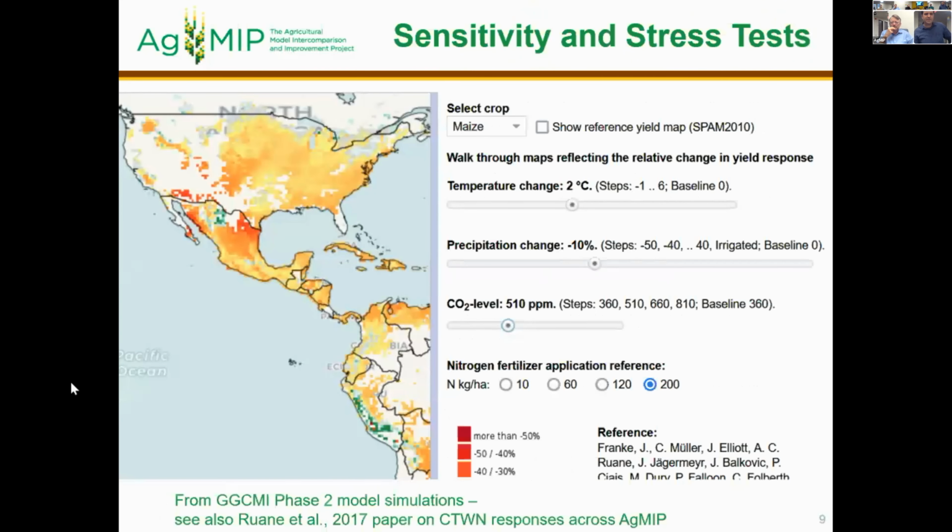One of the things that we have found is incredibly useful is to not just think about real historical time series and future projections, but to get to some fundamental by design sensitivity and stress tests of the models. One of the nice things I learned very early on in my career from a modeler who was a mentor of mine was that the great thing about a model is that you're allowed to break it. You can keep turning up the temperature until the crops die. You can do whatever you need to do to understand the limitations of your system.